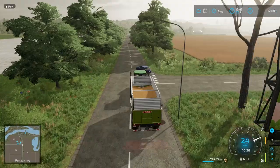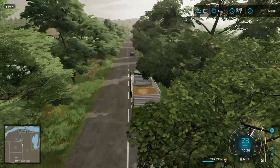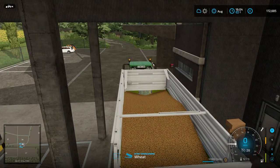Don't pull out. Oh, what an idiot. Reminds me of British drivers, that does. No patience. Okay, let's overload the rest of this into here.